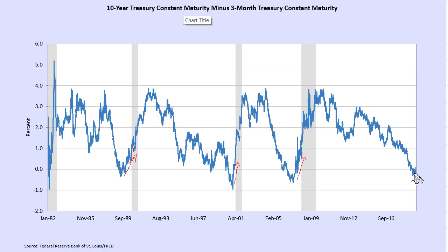So that is the very start of what we saw in that very short-term chart, just moving out of inversion through this steepening. Does that mean there's going to be a recession next month or next year? I don't know that stuff. All I can tell you is that historically, this is what happens every single time.